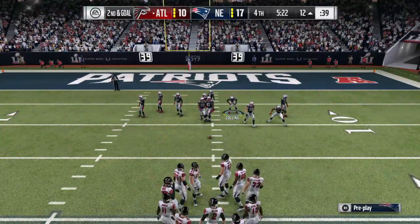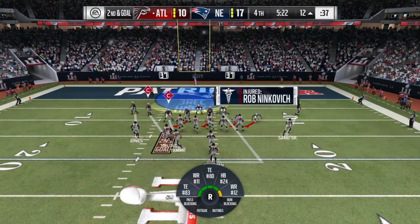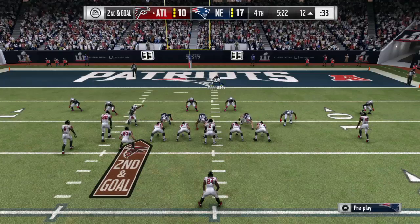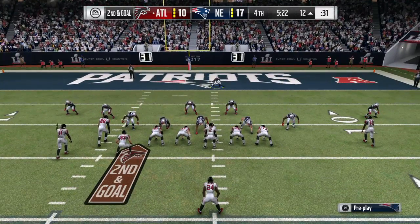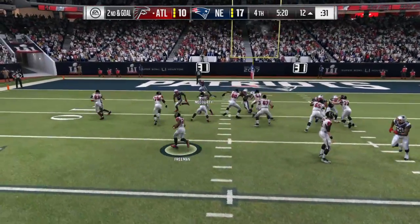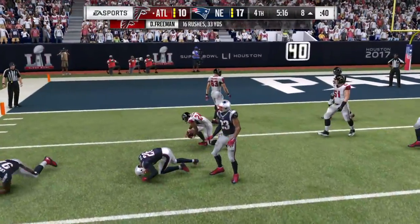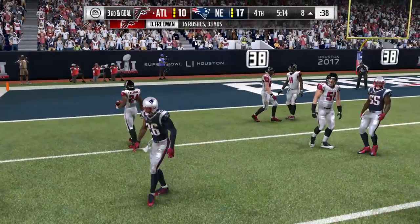And this seemingly endless drive continues. Freeman, the lone man in the backfield. Now they'll run it on the toss. And a pickup of about 4 down inside the 10 to the 8-yard line.